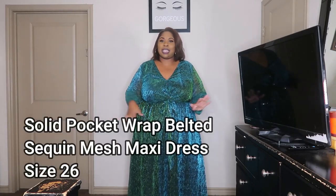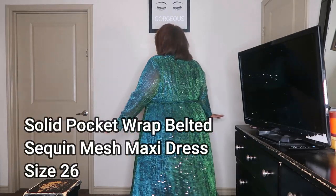And let's get right into these clothes. So first up, we have this really, really cute dress. This dress is so sparkly. It is such a showstopper. Listen, when you walk into that Christmas party or you walk into that office party.